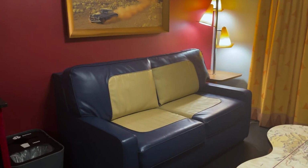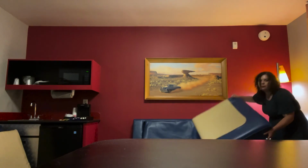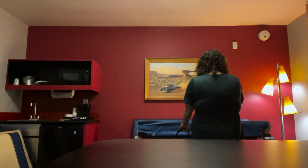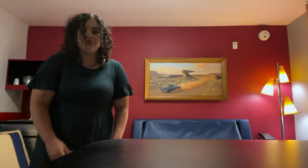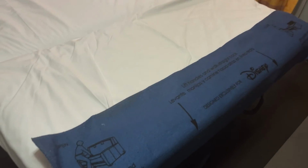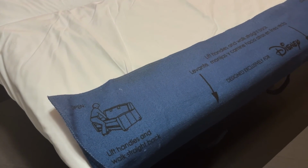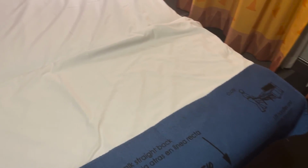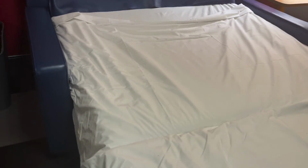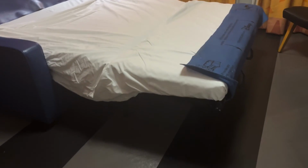Okay, let's open up this thing. Okay, I did it, and it's very simple, and there are instructions right on the bed. Lift handles, walk straight back to open, and then to close, lift handles and walk straight forward. I did it, and let's try it. It doesn't look the best. You know, it's a couch bed.